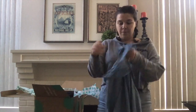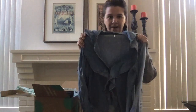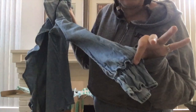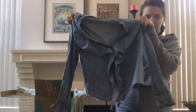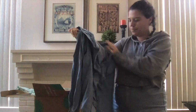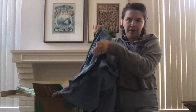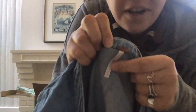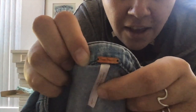All right. Oh wow, so right off the bat, we got this really pretty chambray, I think that's how you say it, blouse. These fun little elasticated sleeves, like a peasant blouse with this fun, not fringe, but ruffle front. It's button closures. And it is a size large from Free People, guys. Wow, way to start off the box good.